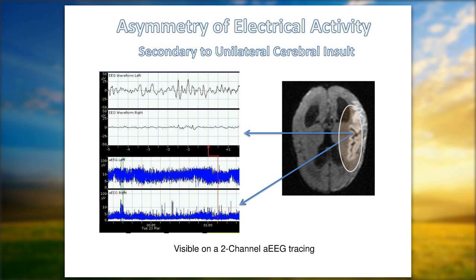I think theoretically it is possible to see that. It is certainly something, if I see asymmetry in a preterm baby, I certainly worry about that. Because their heads are so flexible, it's difficult to actually create enough pressure that you will see actual depression of activity from that. I know that some people do report that. I personally haven't ever really experienced it.